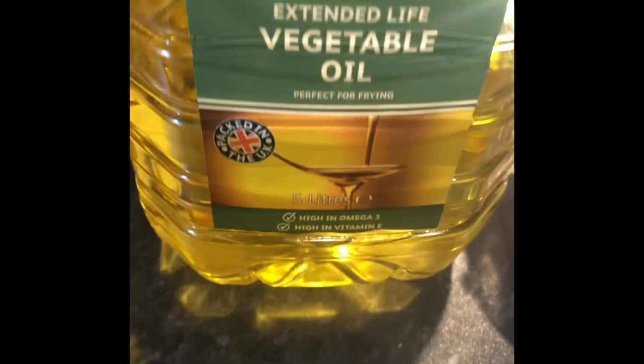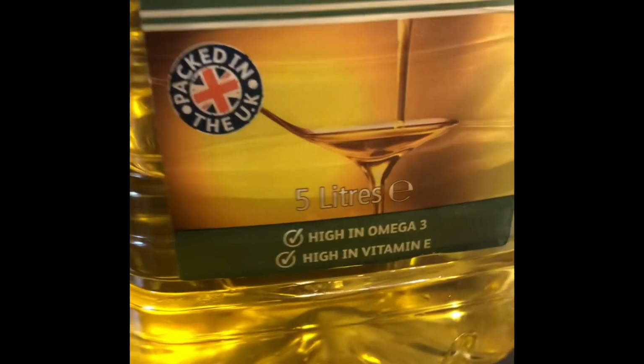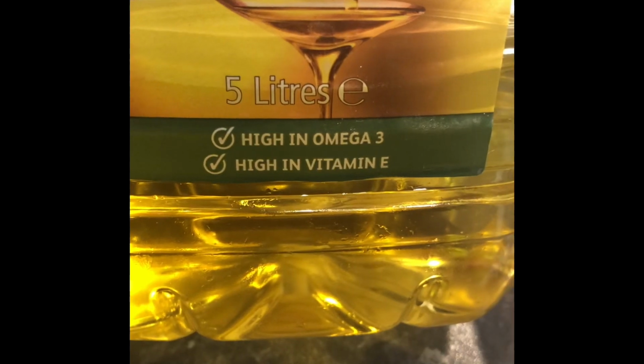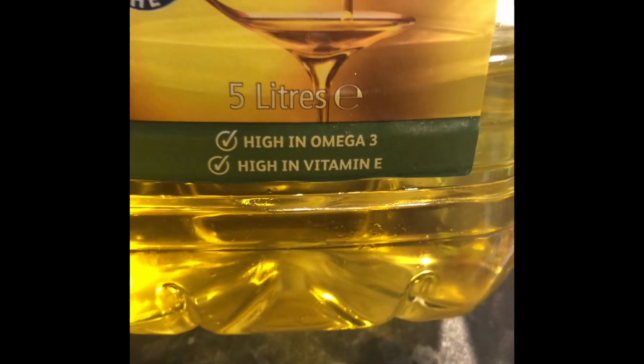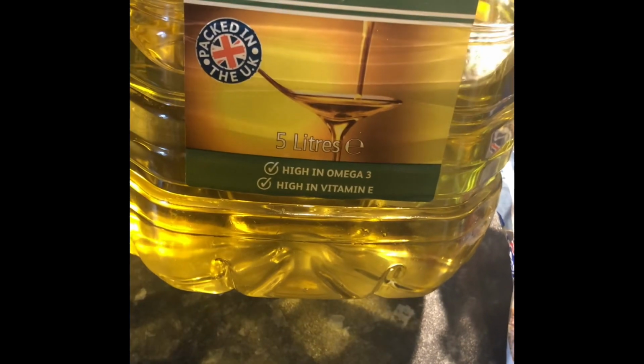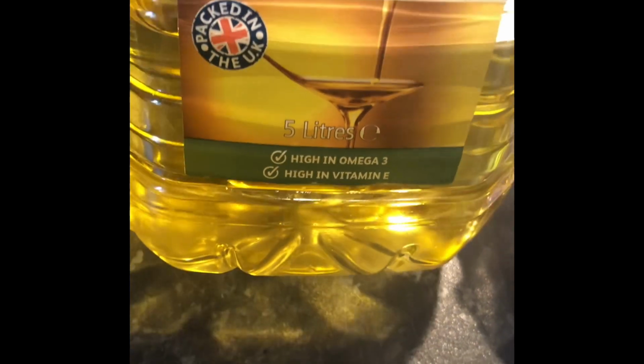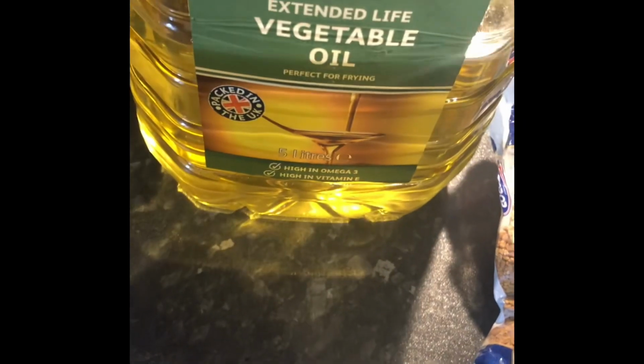Then we're going to need an oil, and for this recipe you need a penetrating oil, because we want this oil to be able to penetrate the scalp and go into the hair follicles, which obviously sit beneath the surface of the scalp. I like this oil because it's got omega-3 and vitamin E, but good alternatives will be things like just plain sunflower oil or almond oil.